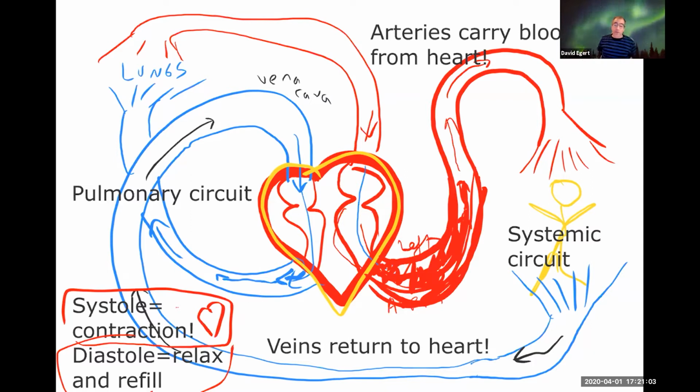And when the ventricle then relaxes, there's a little valve here that makes sure the blood can't go back up. So then as this elastic artery starts compressing back, that is going to be keeping the blood flowing along.